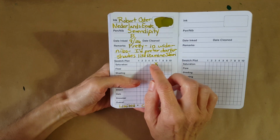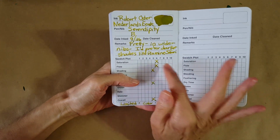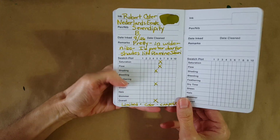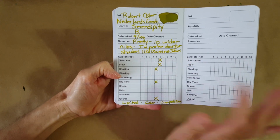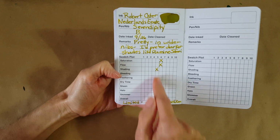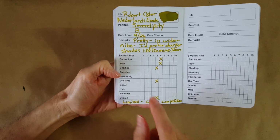I thought the saturation was good. It just wasn't really high, like it wasn't super dark or anything at all. But I wouldn't say there was anything really wrong with it. And the flow was good. It wasn't as flowy as some inks, but it had a good flow. So it's up above that okay line. This is the okay line to me, 5. That's how I learned it.